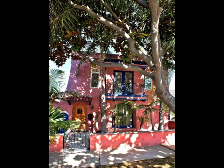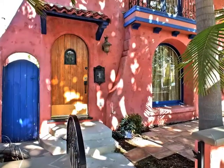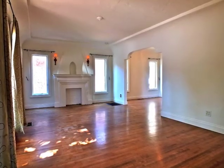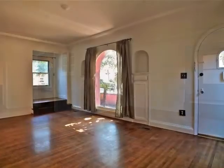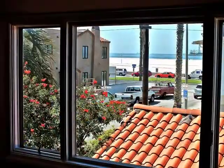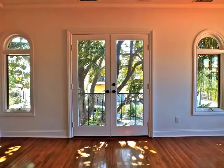Approach from the beach and linger in the front courtyard. Then enter the downstairs patio-level family room retreat, filled with old-world character. Ascend the stairs to the expansive living room, enjoying breathtaking ocean views and treetop serenity.